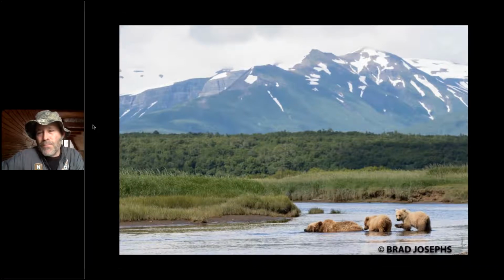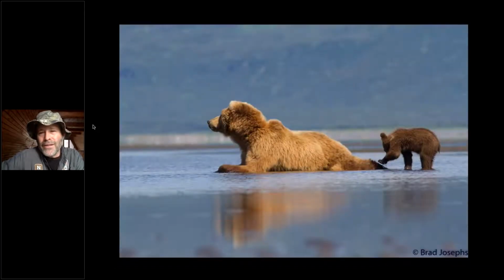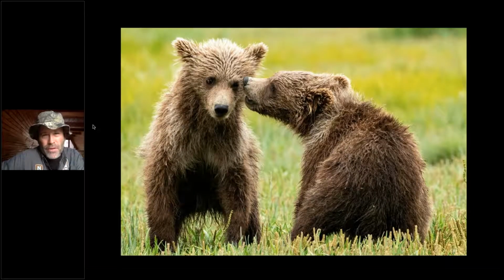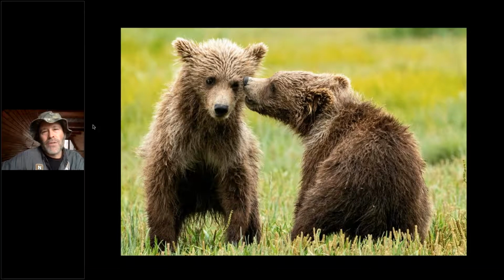So they've got this big instinct to play. And when they wake up, they're usually just in a goofy mood, and so you'll get these kind of images like this, or trying to get mom up. And if you've got 2 cubs or 3 cubs, they will definitely just be magnets. It's always playtime between the cubs.